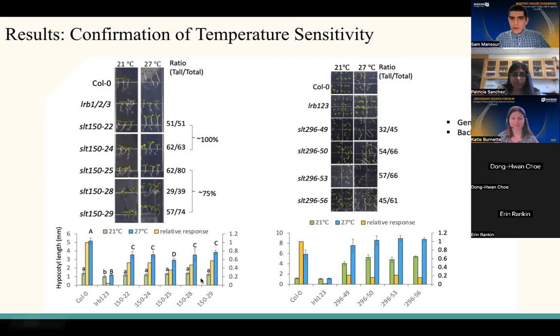And we graph the responses below. So these SLT 150 lines, as always, have a significantly greater response than the negative control, but it's also much weaker than the positive control. But the point really is to just make sure that we find plants that rescue temperature sensitivity, not the intensity in which they rescue it. The 296 lines are also not very strong in their response, but it is still statistically significant when compared to our negative control.